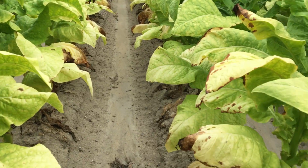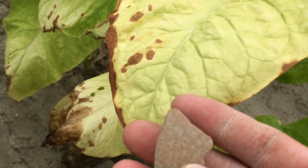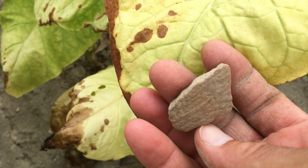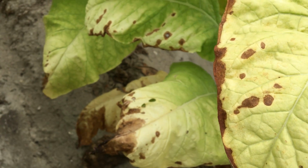Oh yeah, what do I got in my pocket here? Of course. See if I can focus this. Nice big thick piece of pottery. I'll keep them that size and bigger.